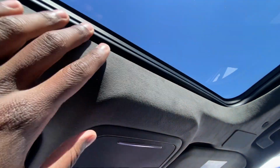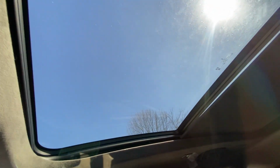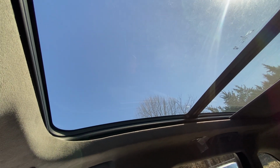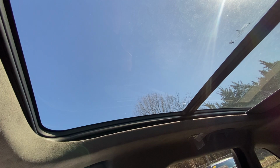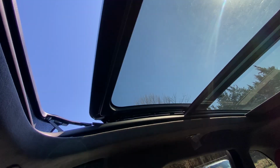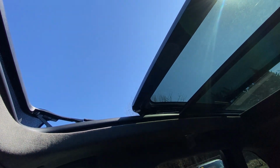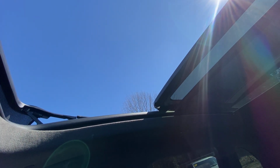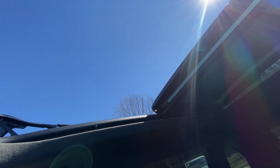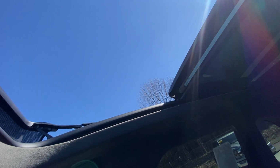I love the headliner. It's like a microfiber suede, something like that. You have to hit it twice to get it all the way back, and then you can vent or slide it. I'm gonna show you how far back it goes. So that's one touch there. And that's the second touch. It almost gets it all the way back, but that's pretty impressive how much space you get.